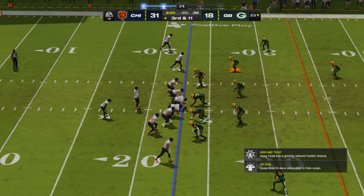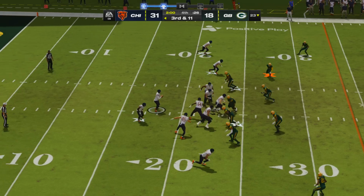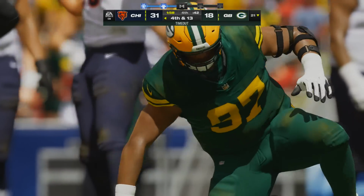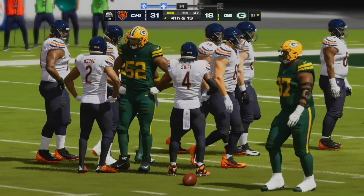So the Bears with the football here as we welcome you back. They've got a third down now as they look for one more first down to help salt this one away. They'll stay on the ground with Swift. The Packers going to use one of their timeouts. It's just their first. They've got 2 more to use here in the final stages.